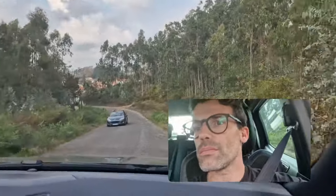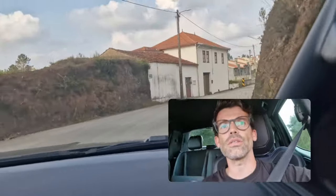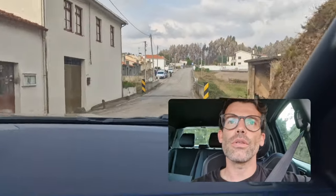Otherwise, the gearbox is very easy. You don't hear the gears always changing and irritating. I don't feel that. I think if you stop pressing the accelerator too hard all the time, then you might feel it a bit.